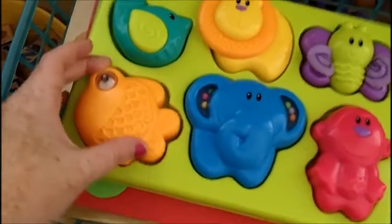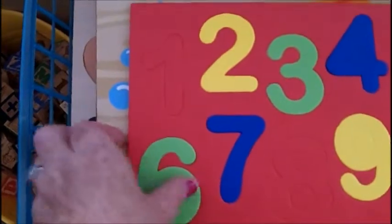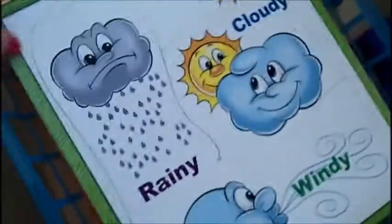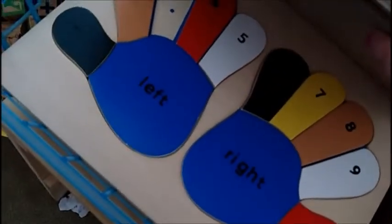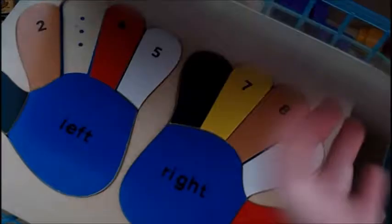Okay, so in here I have Sebastian's little chunky animal puzzle. Our foam number and foam letters, we basically use these for recognition, but I put them in here. And then we just have a bunch of little cardboard puzzles. So weather, animals, they're falling apart, desserts, modes of transportation, vegetables, and then I have some of these puzzles put up now, because they like to just dump them and the pieces get lost. So this is teaching left and right hand.